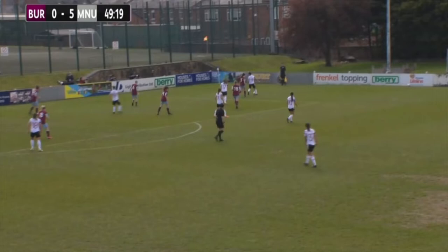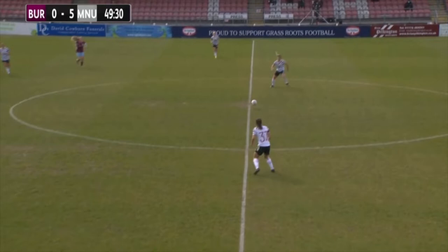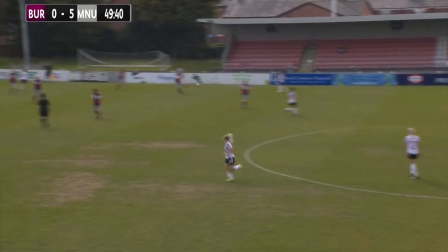Sigsworth now. She turns and goes back to her full-back positions. And Amy Turner can look to build again. Staniforth, who's found herself at left back for the time being after taking that free kick, and she now plays it to Kirsty Smith, who I think was trying to get back to her left-back position and wasn't really ready for possession, but Man United have carried on anyway.